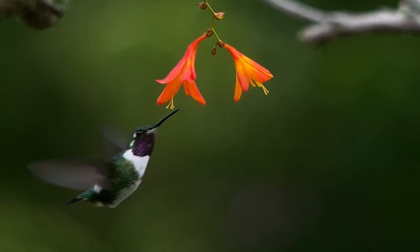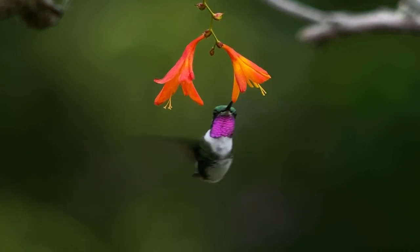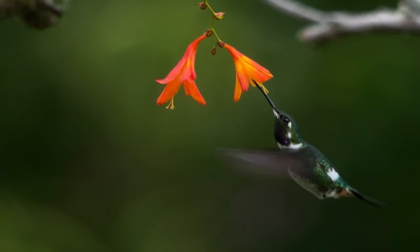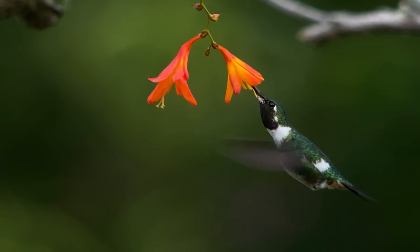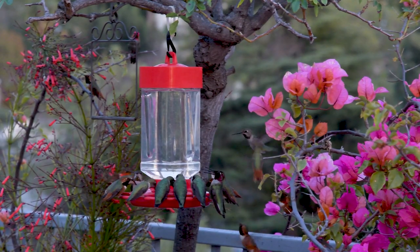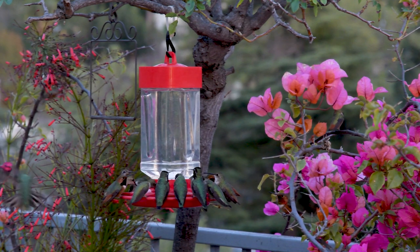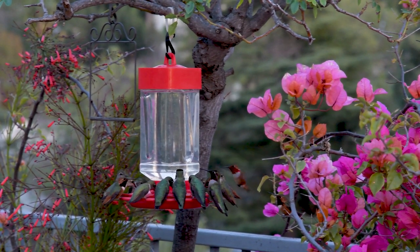Now, hummingbirds have amazing brains. They are really good with directions, and they remember where every good food source is. A hummingbird that migrates from Mexico all the way up the West Coast or up the East Coast will remember every single food source along the way, year after year. So if you provide really good nectar for the hummingbird, that hummingbird is going to visit you again and again and again.